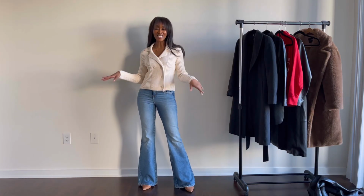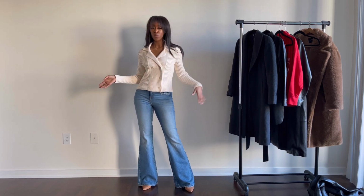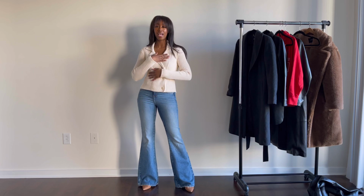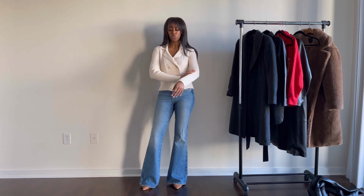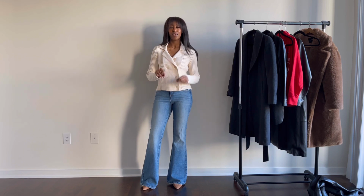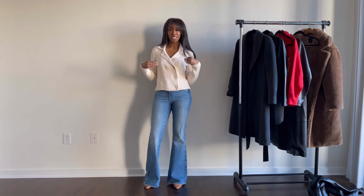So this is more of a casual kind of sweet look, super simple again, nice textured, a nice ribbed knit sweater in an interesting structure.